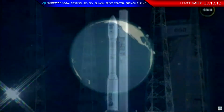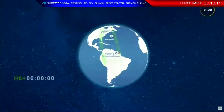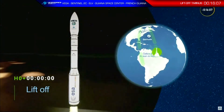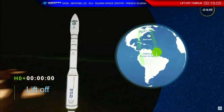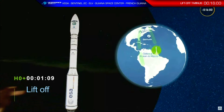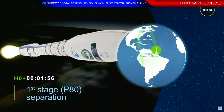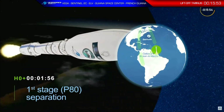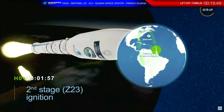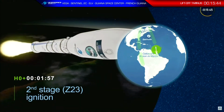What happens after that? So Vega is composed of 4 sections. We call them stages. Their names roughly match the mass of their propellant in tons. So when the P-80 engine ignites, Vega heads north, and we can see its flight path actually on the right-hand side there. So the first stage will provide thrust for about 2 minutes, and it will then be separated once empty. The second stage, or Zefiro 23, will take over for about 2 minutes and keep on increasing Vega's speed.